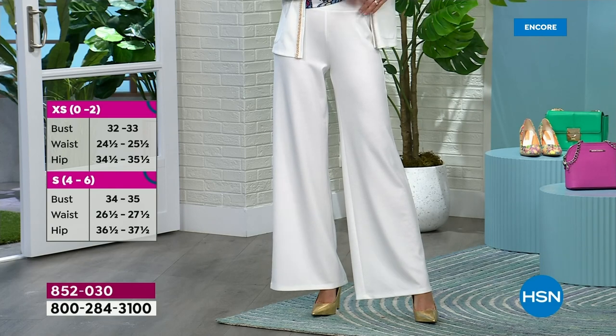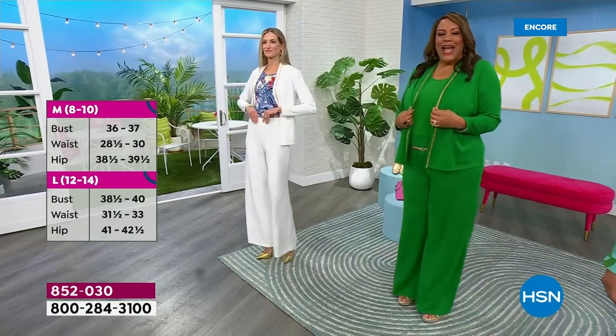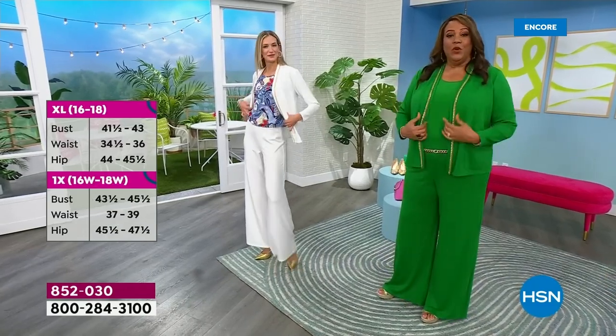So if we look at Adriana, I believe you have this on in the extra small, in the tall. What I love about this, it's a perfect elastic waist. Okay, show the waist on this. Now, I belted it, put a little chain belt with it because I have a little chain action going on in the jacket that I'm going to show you.